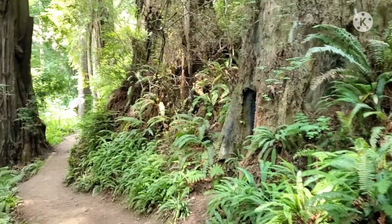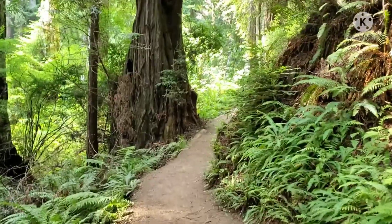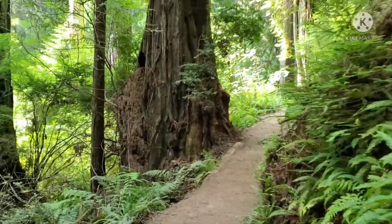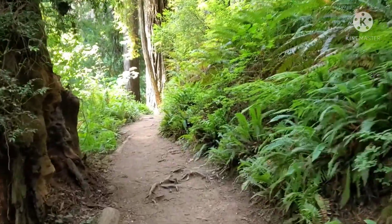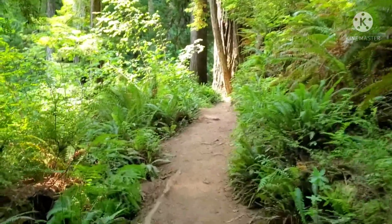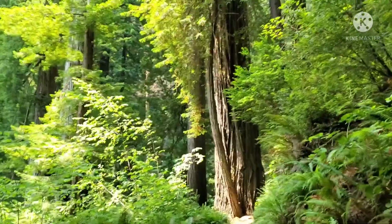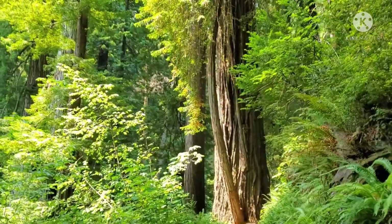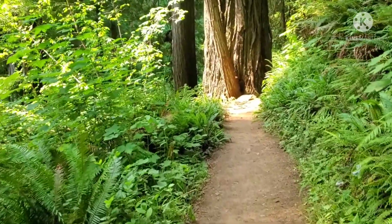Trillium Falls Trail is a 2.8 mile hike, which I usually round to 3 miles, looping through a band of undamaged old growth redwoods on the west side of US 101, near the start of Davison Road to Fern Canyon. Now Fern Canyon is another place that's really nice to explore, it's beautiful there too. But anyway, back to Trillium Falls Trail.